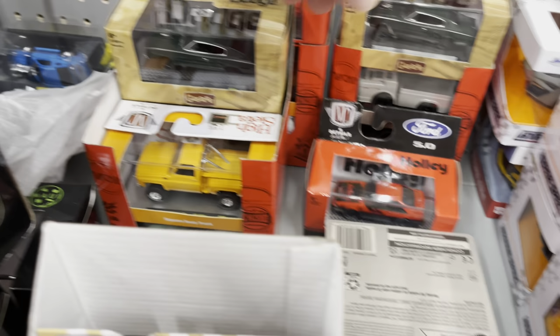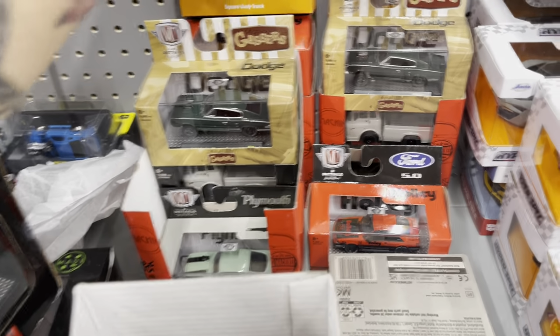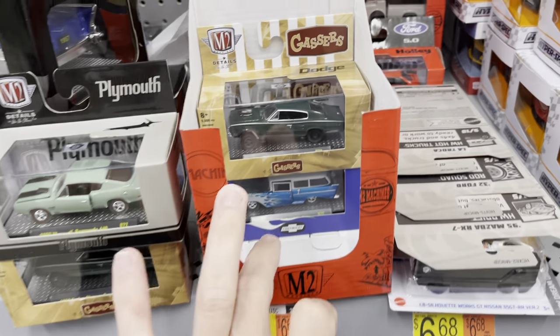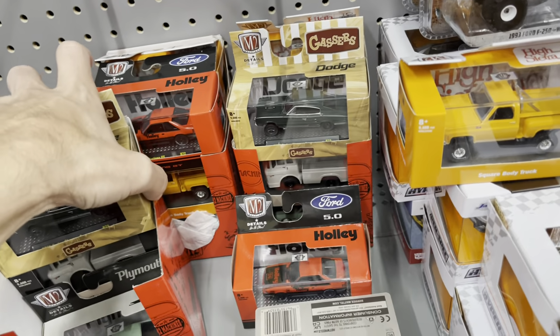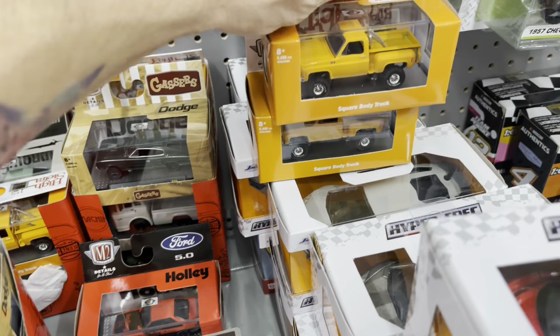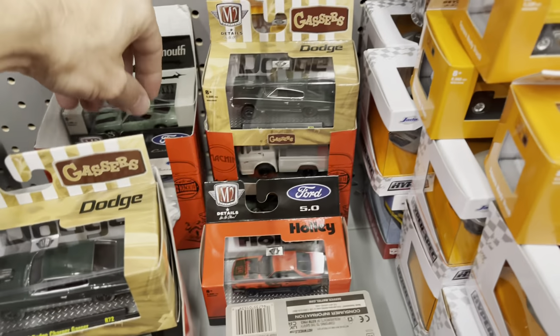Oh, check it out. There's the orange Sierra. How is there only one? There should have been another one here. That's kind of weird. So somebody maybe put another. Oh wait, is that the one I just put there? Oh, there it is. Okay, my bad. There they are. Okay, so yeah, I had a feeling there would be a few of these. I know a lot of guys really like those.